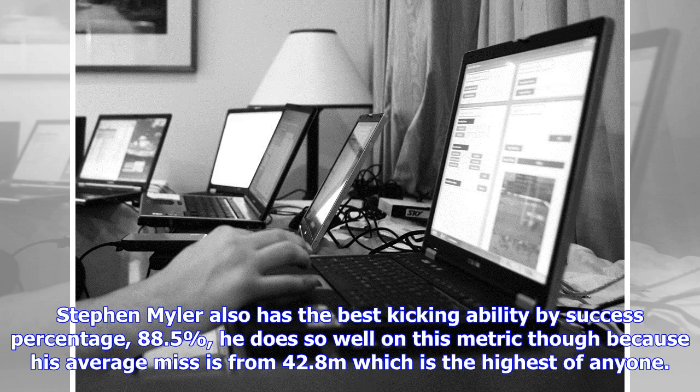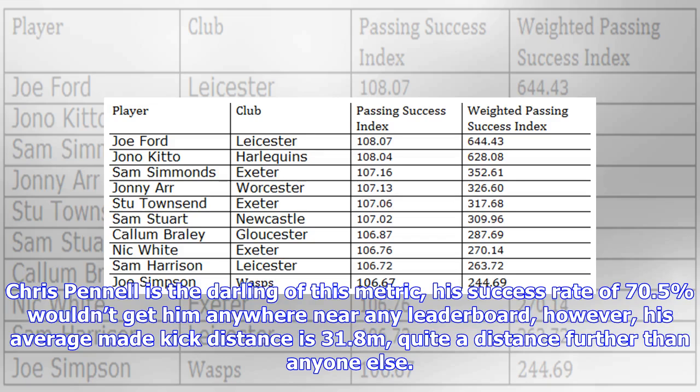Stephen Myler also has the best kicking ability by success percentage, 88.5%. He does so well on this metric though because his average misses from 42.8 meters, which is the highest of anyone. Chris Pennell is the darling of this metric. His success rate of 70.5% wouldn't get him anywhere near any leaderboard. However, his average made kick distance is 31.8 meters, quite a distance further than anyone else.